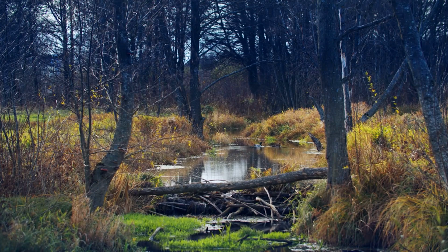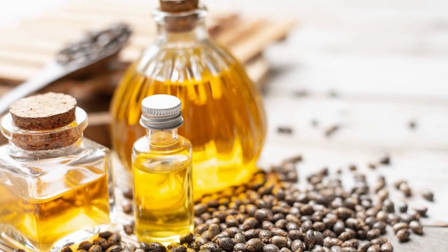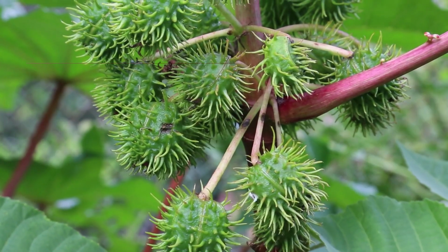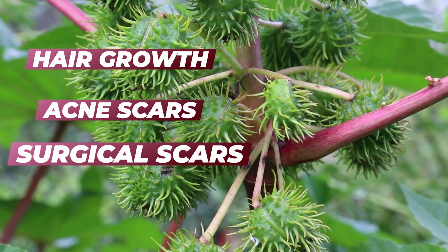The first thing is castor oil, which works really well for scars. Castor oil has fatty acids that penetrate deep into the scar tissue, and it encourages growth of healthy tissue. So it really encourages your skin to regenerate more quickly. I've done a video about castor oil before, and it's really great for hair growth. It's really good for acne scars, for all kinds of different things, but it's also very effective for surgical scars. So this is something that you can have at home. It's good to have at home because it has so many different uses, but it's definitely something natural that you can try for your scars.